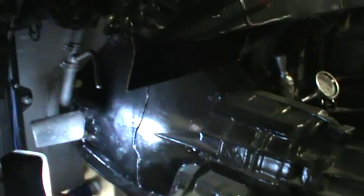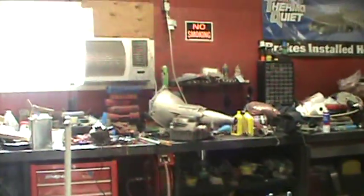But that's okay. I got another case. I think the internals are probably still good in this, so I'm going to take it apart and just change the case. So I'll save the customer some money. He doesn't have to buy a new transmission. But we're going to send that one out to get repaired.